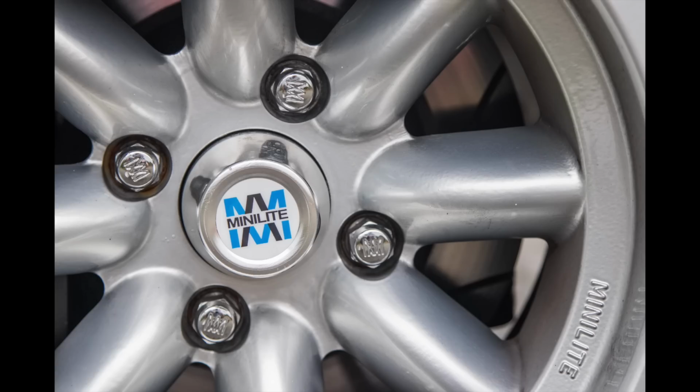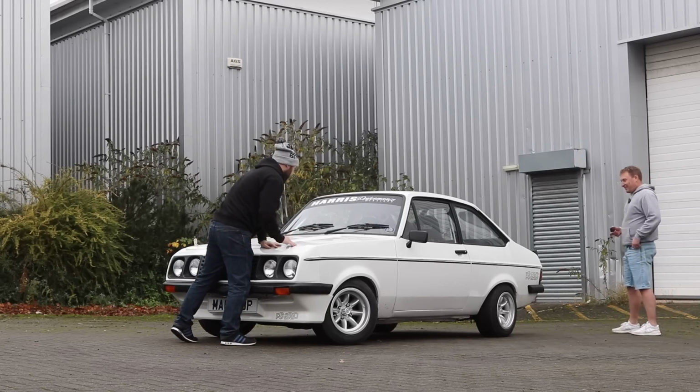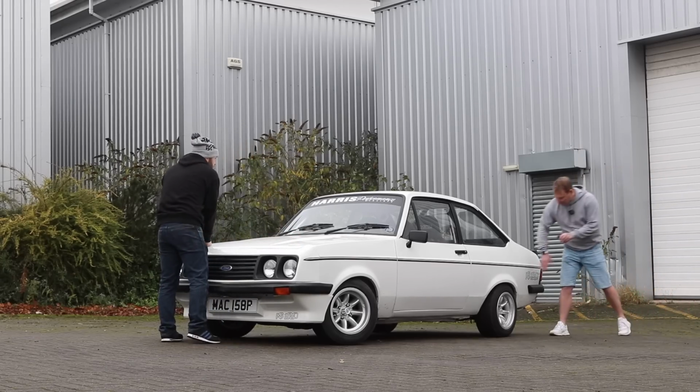Nice car, I love it. Have you never been tempted to put a wide kit or something on? Well, it's got the original quarters on, and the original rear arches, so I didn't really want to chop them out.